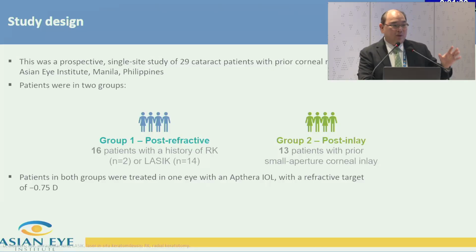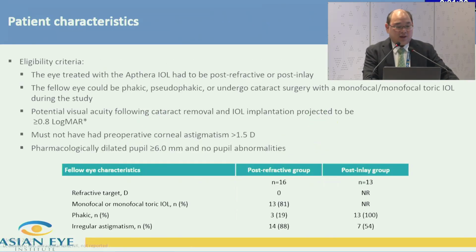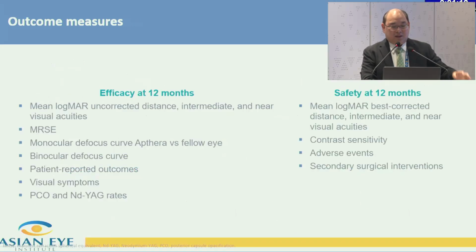So these two groups, one is the post-refractive, which is previous RK and LASIK. Two is post-inlay. So refractive targeting was minus 0.75 diopters. So that's the refractive target of the IC8 small aperture, not plano. Okay? So we did the study, 12 months follow-up on them.